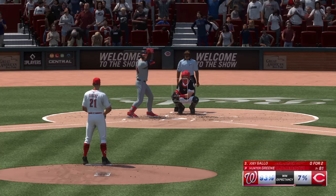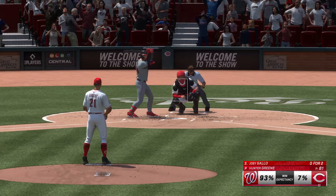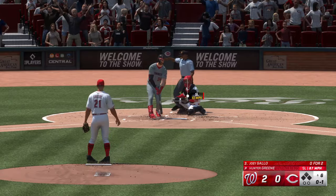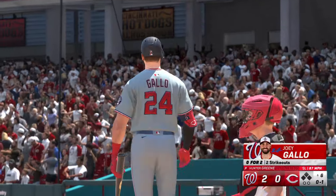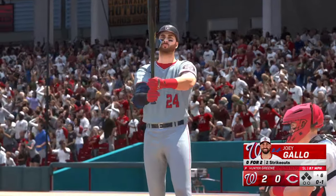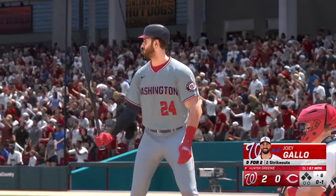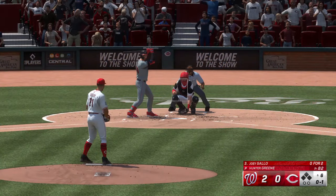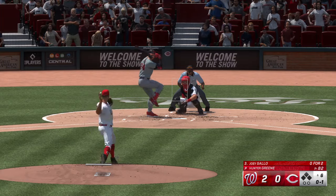Joey Gallo steps to the plate. The outfield shifted pretty heavily towards right field. There's the strike. You know, these Nationals showing great discipline at the plate, and patience definitely seems to be the name of their game in this one. The starter's pitch count is high because they've worked the count full against him five different times. Their pitch selection's been off the charts today.